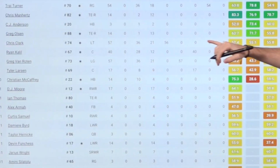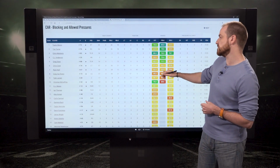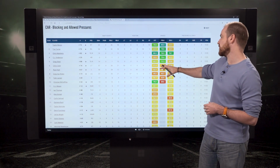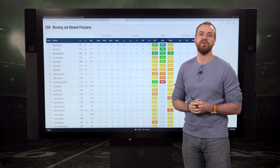And down here, Christian McCaffrey, for all the good he did as a runner and as a receiver, when he was kept in to pass block, he gave up a sack, he gave up a hurry, he had a pass blocking grade of just 28.6, right there in the red. But he wasn't alone. We've got center Tyler Larson, we've got Greg Van Roten at guard, we've got Ryan Khalil, we've got Chris Clark, all of these guys with below average grades when it comes to pass blocking, and that really put that Carolina offense in a hole.